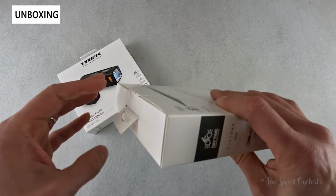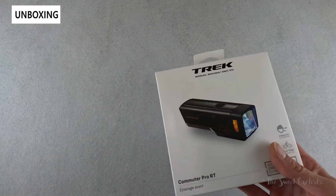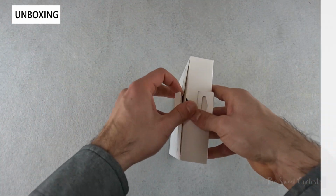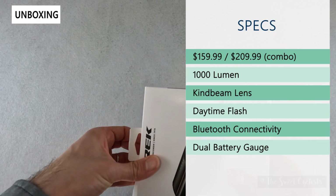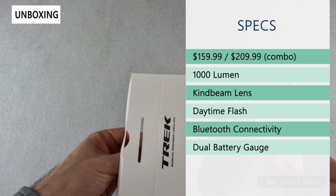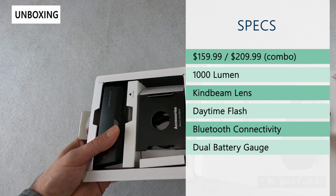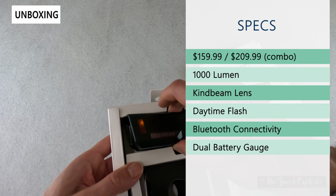I'll go ahead and take this out of the box. We'll focus on the headlight by itself for now. So let me take it out of the box and we'll go over the specs. So retail price on this really depends on which one you pick. This is $159. The combo set with the Flare RT comes in at $209.99, so quite expensive. And then the Comp R, which is a lower output, is $69.99, which is more affordable.